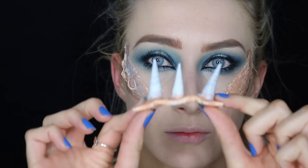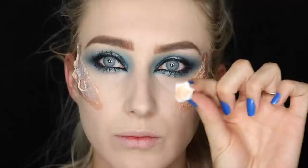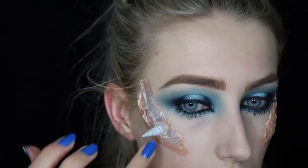So I made this with liquid latex and toilet tissue. I just stuck the shells on top and put this latex and tissue on the bottom. It was quite easy to make. And then I cut it to size, and what I did is swirl it around into the hole to make it fit. And I put liquid latex on the bottom of it so they would stick really well in there.